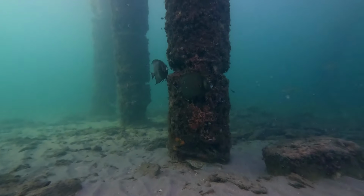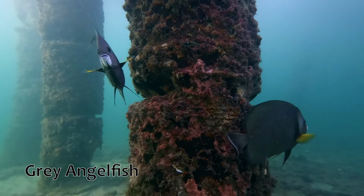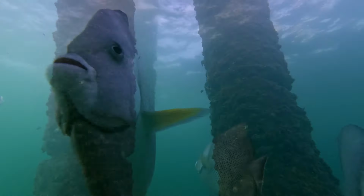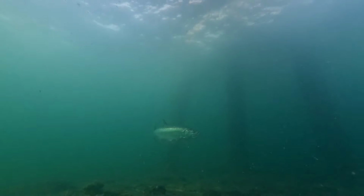As we made our way closer to shore, we came across two angelfish munching on some sea sponge. When they noticed us, they swam right up to me. Angelfish are known not to be scared of divers, but these two were especially curious. As we were playing with the angelfish, I caught a glimpse of a large sea creature approaching in the distance.